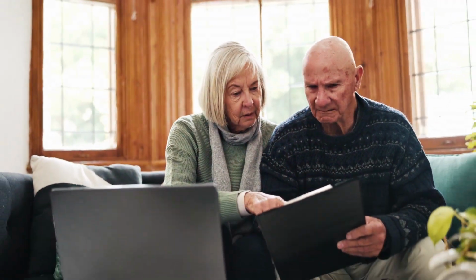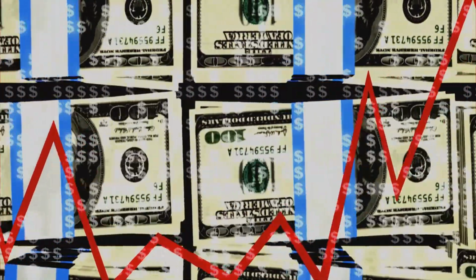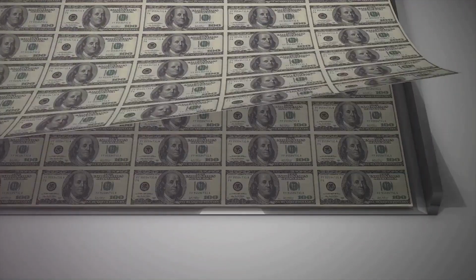All right, let's start with the basics. Inflation is the increase in the price of goods and services over time. The value of money decreases as prices go up, meaning you need more money to buy the same things. Inflation happens for several reasons, like more money in circulation or increased production costs. It's a normal part of our economy, but it is something we need to plan for.